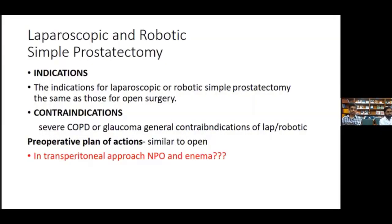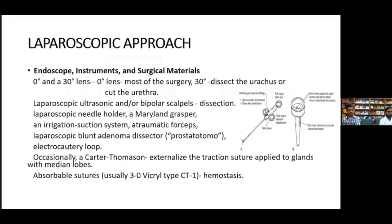For the laparoscopic or robotic approach, patients should be kept NPO from midnight, and an enema can be given per rectum to clear the bowel, although it's not mandatory. The instruments required for laparoscopic approaches are endoscopic instruments and surgical materials: a lens of either 0 or 30 degrees, a laparoscopic ultrasonic or bipolar scalpel, needle holder, Maryland dissector, irrigation suction system, atraumatic forceps, blunt adenoma dissector, electrocautery loop, and occasionally Gartner thumb screws, used to externalize the tractions applied to the gland median lobe.